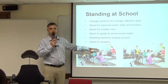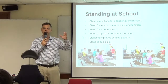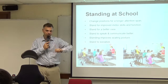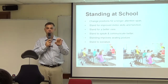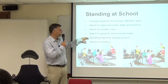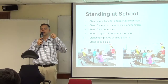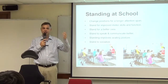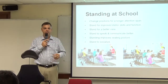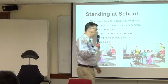It also improves seating postures, like we talked about, just being able to stretch out the hamstrings. Even when a kid goes back into their wheelchair, they're more comfortable and they can be more productive to write or to work with their communication device if they've stretched out. It also refreshes the mind. So you're standing up, you're getting more oxygen. That goes to your brain. You're able to concentrate for longer periods of time. You're able to do more complex tasks because you're not so fatigued and you're taking more oxygen in. So it helps your concentration.